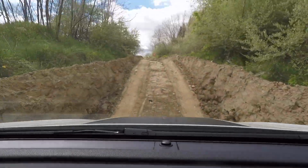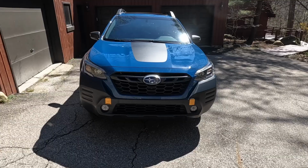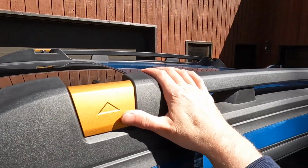So put it all together, and what do you have? You have a small wagon-like SUV that can do a whole lot and can actually take you farther away from paved roads than you might expect. You also have a unique looking car with several features that stand out even from another Outback, let alone other cars on the road. This thing is also very distinctly Subaru.